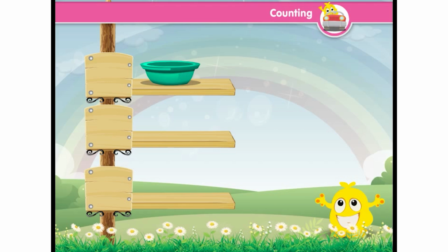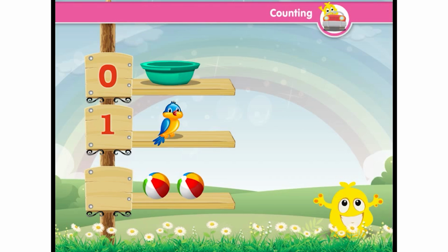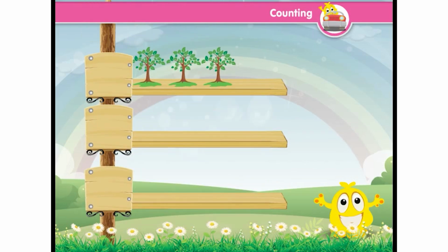This basket has 0 fruits. Sparrow. 1 sparrow. Oh, it's number 1. Balls. 1, 2. 2 balls. It's number 2. Trees. 1, 2, 3. 3 trees. It's number 3.